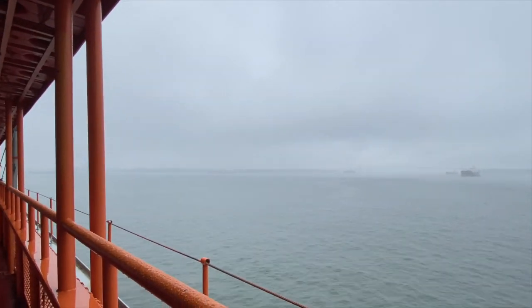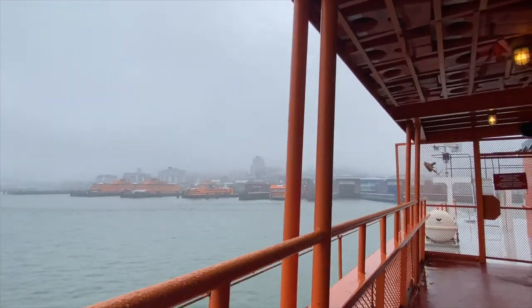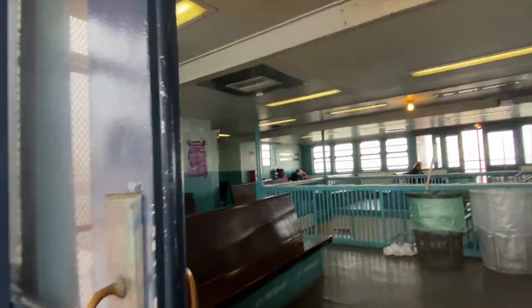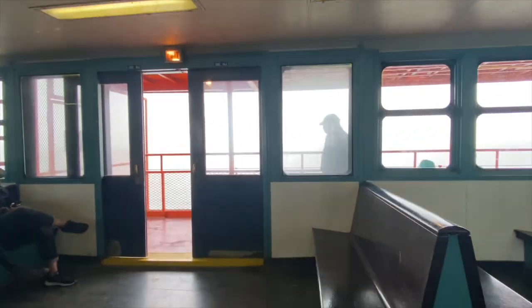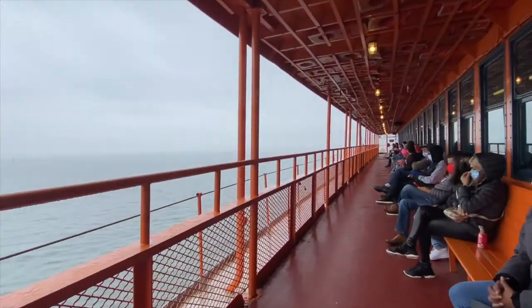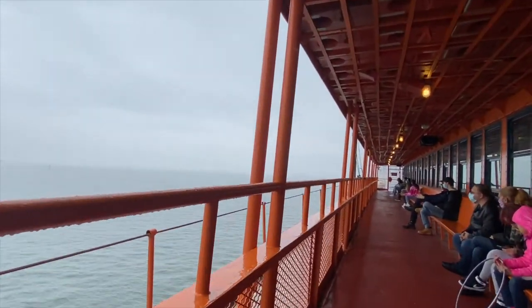I love the sound of the horns and the fog. That's a ship right there. It is. There's the ferry terminal. We're gonna walk across, show you guys that side. These are a little different than the last one we were just on in our live stream. Excuse me. There's a lot of people on this side because you know why. More people on this side, and the reason why is because this is the side you get to see the Statue of Liberty.